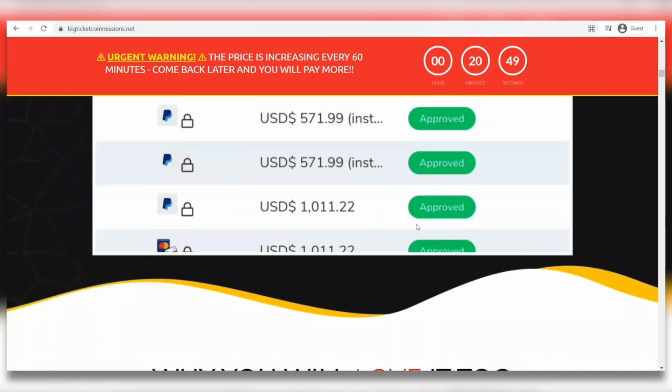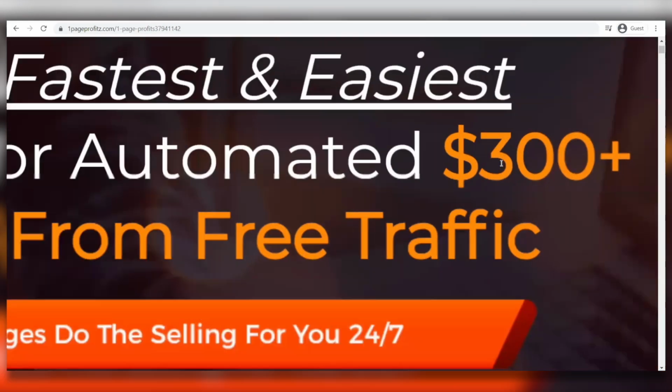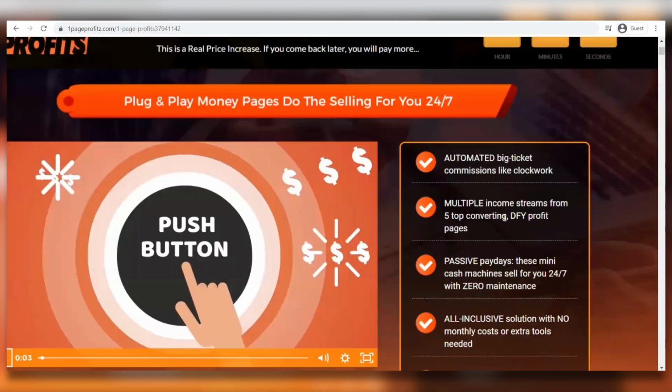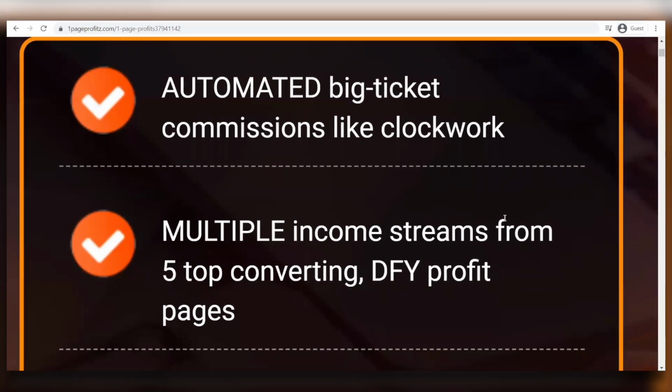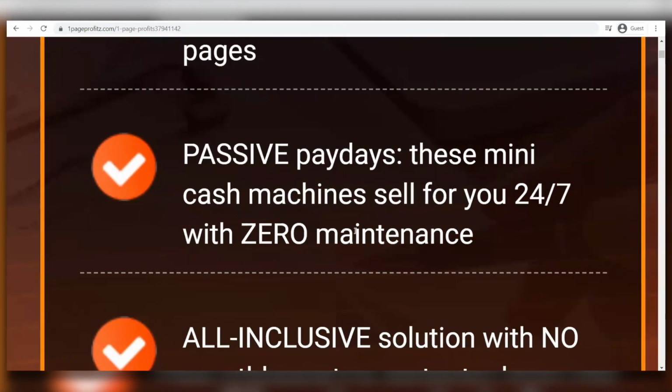Third app and our last app is called OnePageProfits.com, and on this website you'll see that what this does is that the world's fastest and easiest breakthrough for automated $300 commissions from free traffic. Now this one you can earn at least $300 from, which again, absolutely insane. Automated big ticket commissions like clockwork, multiple income streams from 5 top converting DFY profit pages, passive paydays. These mini cash machines sell for you 24/7 with zero maintenance.